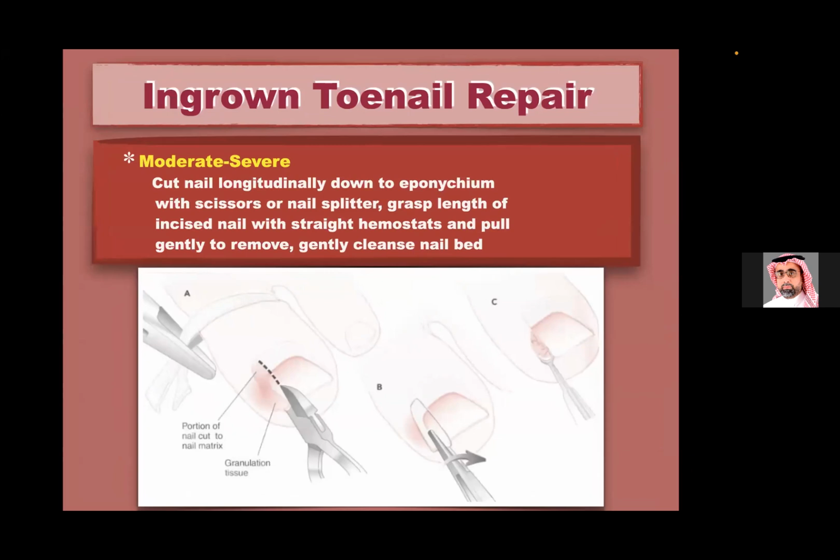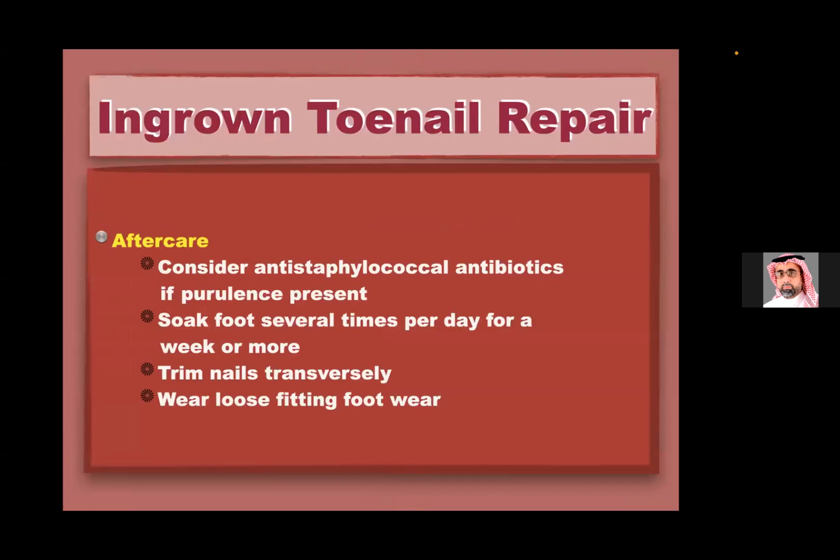For moderate to severe, cut the nail longitudinally down to the eponychium to make a clean cut of this part of the nail with scissors or a nail splitter. Grasp the incised nail with a straight hemostat and pull gently to remove it, then gently clean the nail bed and debride the infected tissue. After that, consider an anti-staph antibiotic.